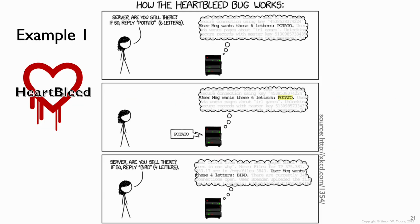Now I'd like to specifically look at Heartbleed to give you a concrete idea of how some of these bugs come about. Heartbleed is a vulnerability in the TLS protocol used to protect web transactions. The main protocol and the crypto were completely sound. Okay, that's an interesting take home.